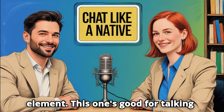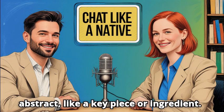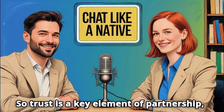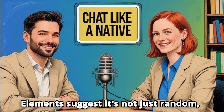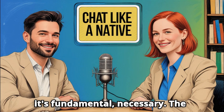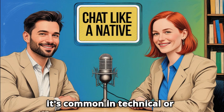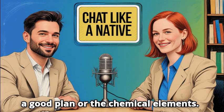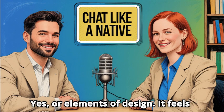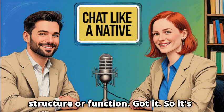Element. Yes, element. This one's good for talking about components of something larger, especially something complex or maybe abstract, like a key piece or ingredient. So trust is a key element of partnership, not a key thing. Precisely. Element suggests it's not just random, it's fundamental, necessary. The partnership wouldn't really work without it. And the source material mentioned it's common in technical or organizational talk, like the elements of a good plan or the chemical elements. Yes, or elements of design. It feels like a building block, something essential that contributes to the whole structure or function.